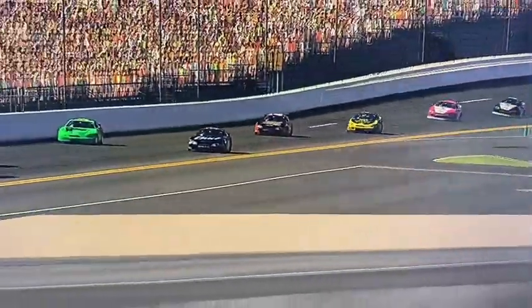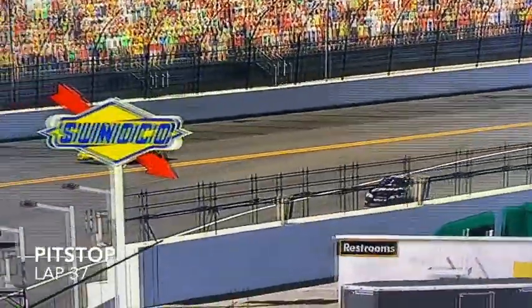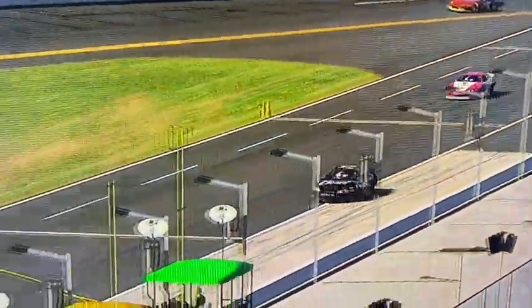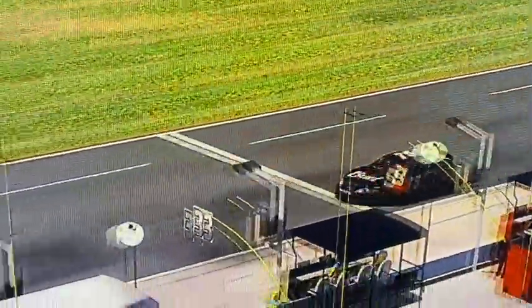But as you can see, the yellow flag's out. He's going to come in, check it out, and we'll try again. We're going to watch. Coffee's going to come in the pits here. There are unlimited tires. We are still inside the fuel window, but it never hurts to go ahead and top that off either.